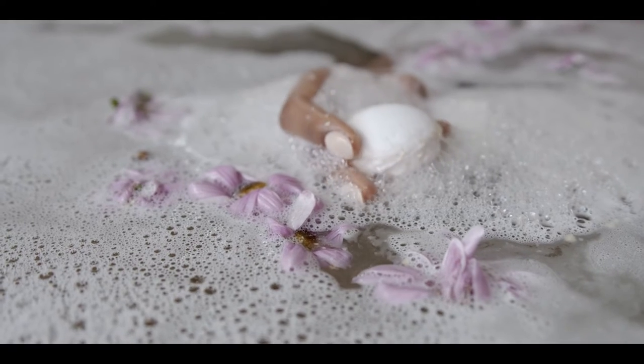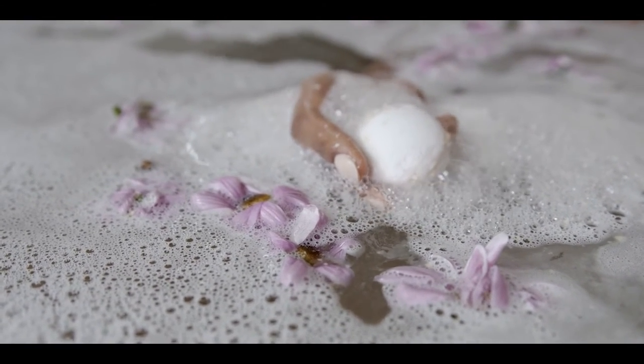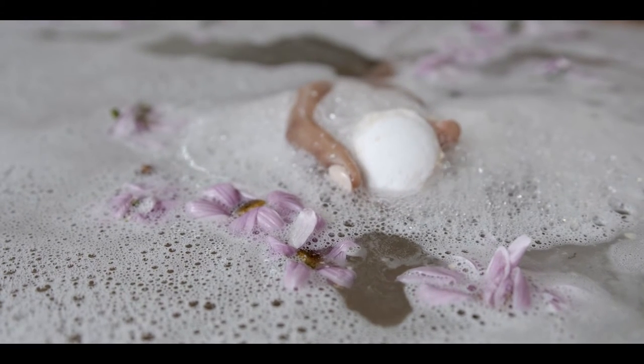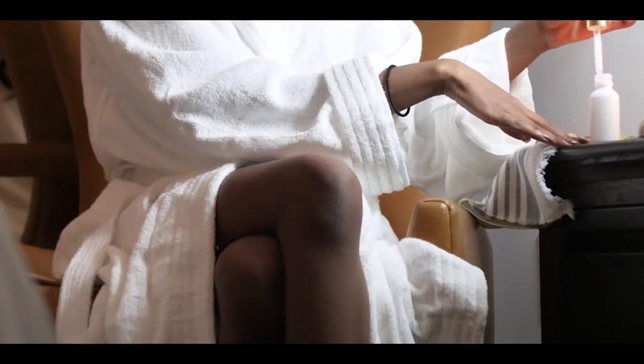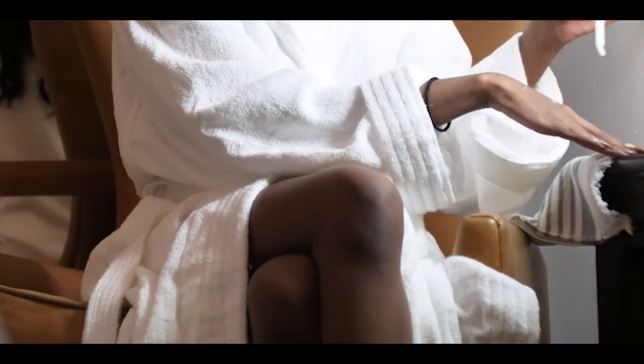If you're a body care girl like me and you love a great nighttime bath or a shower, try these combos. They are some of my favorite combinations that smell like your favorite candies.